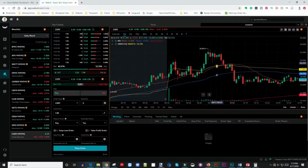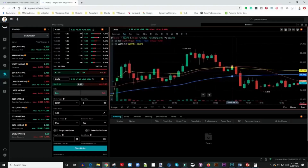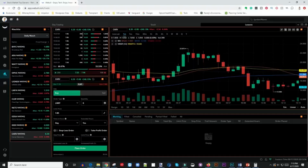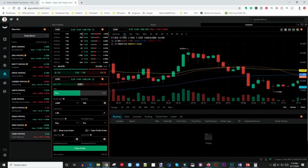So say right here, I'll be watching this stock. I'm looking at, hey, the VWAP, as soon as it breaks the VWAP, and then I look at that confirmation. So you look at the first solid candle right here that shows me some sort of confirmation. And then I go here, I check, guys, I choose how many shares I want to buy, and then I choose my limit price.